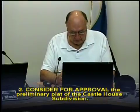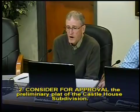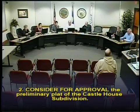Now, item two, consider for approval the preliminary plat of Castle House subdivision. Okay. The applicant is Bob Van Zyl. The property owner is Van Zyl Properties, LLC. Current legal description of the property is Lot 8 and 9, Block 105 south of Center Street. Street address is 16 and 20 South Broadway. Property is zoned B1 Limited Business District.